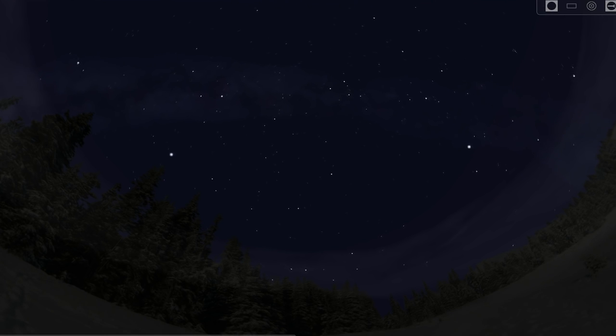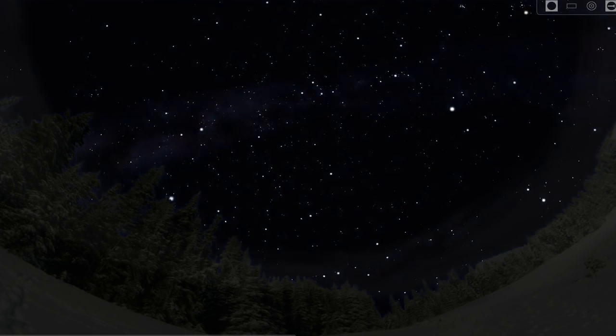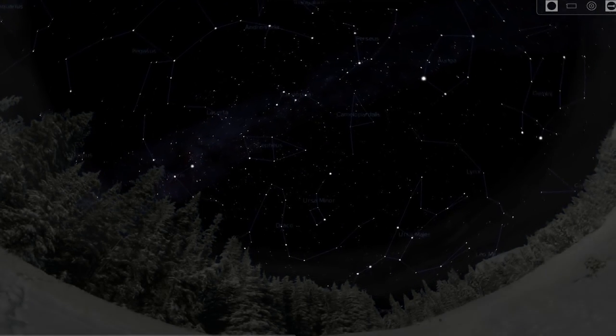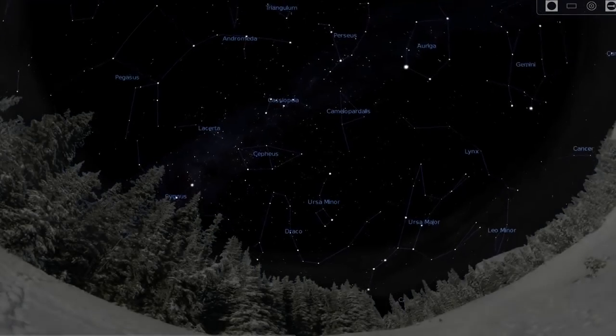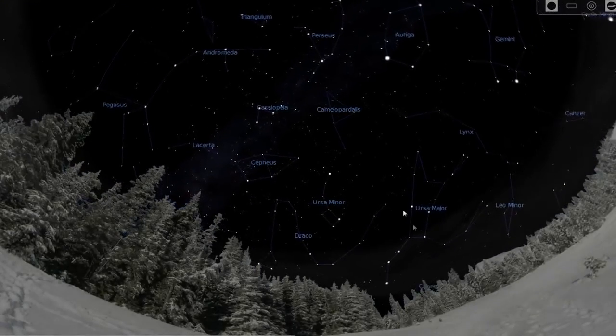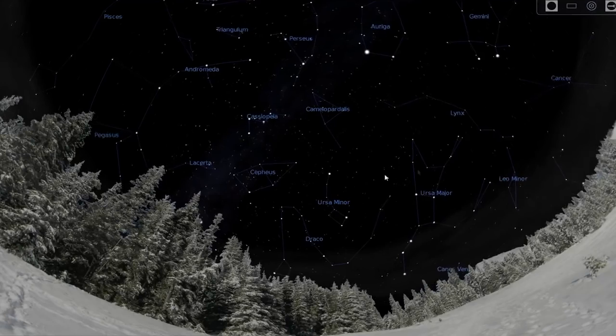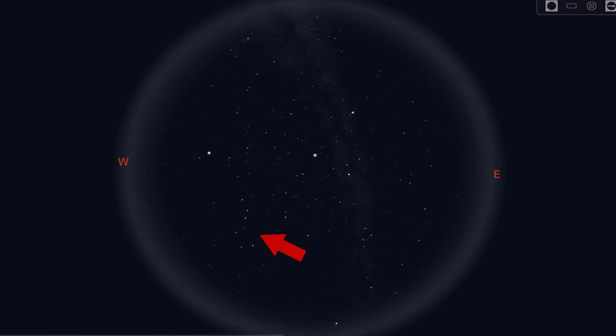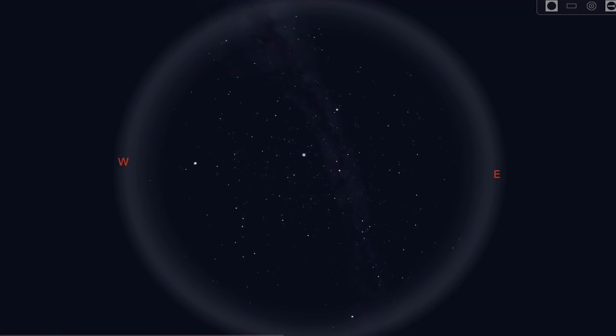So let's begin. First up, we need to locate one specific arrangement of stars in the night sky. Let's activate the constellation lines and annotations. The constellation we will primarily concern ourselves with is this one right here, Ursa Major and Ursa Minor, right next door. Now let's view our entire nighttime sky. Ursa Major goes by many other names: the Big Dipper, the Plough, Big Bear, the Cup, the Pot. If any of those ring a bell, then that's great.